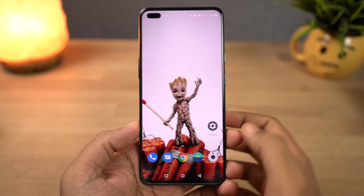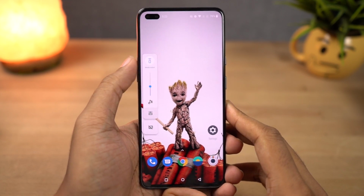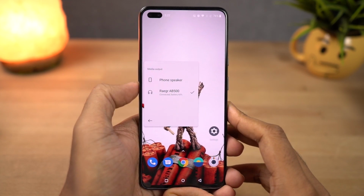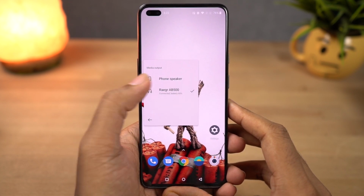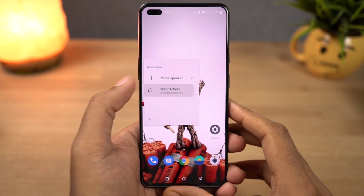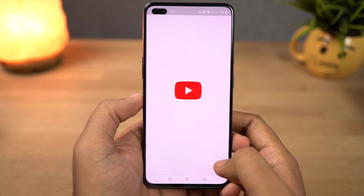Next, we can also switch the audio output device on this phone. It's a very unique feature on an Android phone, and personally, I love it. Let's say a Bluetooth headset is connected to your phone and you're watching a video. Now, if you want to hear the audio from the speakers instead of disconnecting the Bluetooth, you can change the audio output device by using the volume buttons.